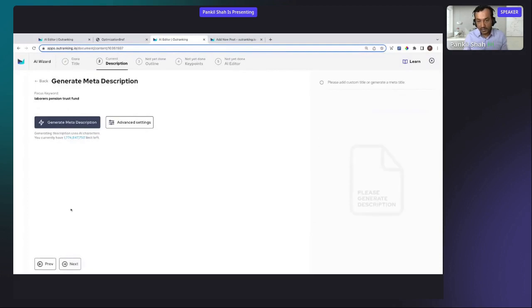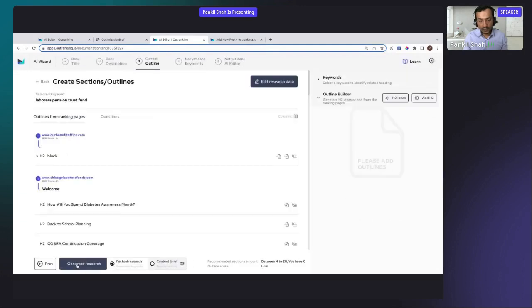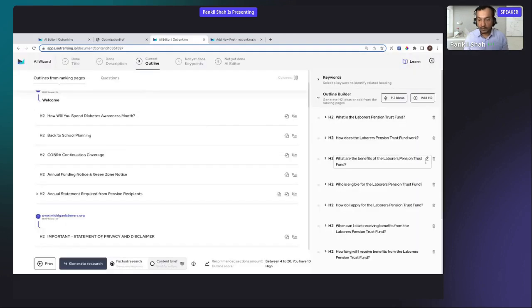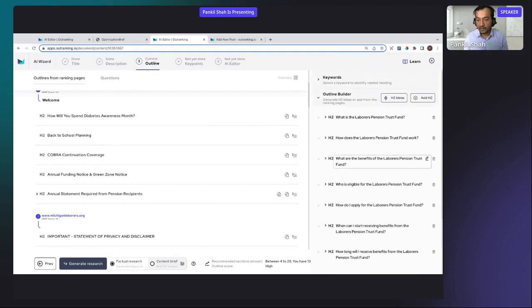So let's click next and generate some meta description here, and we'll click next. And here is the major amount of enhancements that we made. The entire H2 ideas will now bring in a unique point of view along with the keywords and generate much better outlines. So this is the new outline.